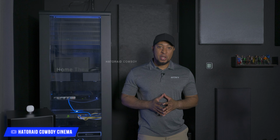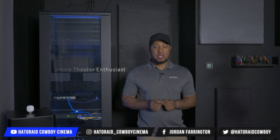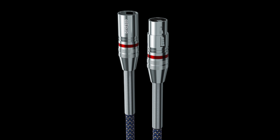In a high-performing home theater system, every component plays a role in delivering the best possible experience, including the cables. But why do high-end cables offer better fidelity over cheaper ones? Let's break it down. High-end cables are built with superior materials like oxygen-free copper or silver, which offer lower resistance and better conductivity. Cheaper cables often use lower quality materials, leading to signal degradation and loss over distance.